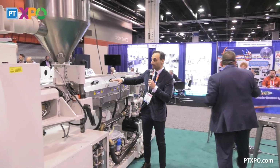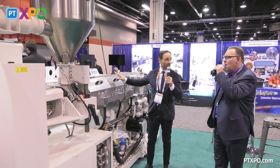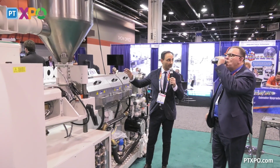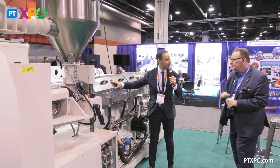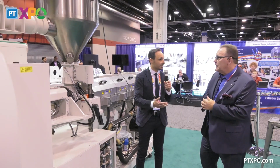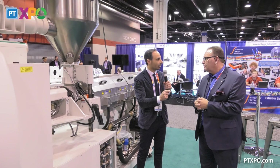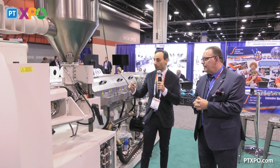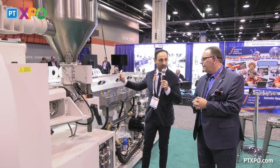Exactly, but we don't have dispersion of energy in the environment, and we don't have thermal inertia with this system. And also another benefit is that the temperature of the material will be the same temperature of the barrel. In this way, for example, when you reprocess PVC... Yeah, like PVC burns, right? Exactly. You need to handle exactly the temperature of the PVC in order to avoid burning or degradation of material. In this way, you can handle exactly the temperature of the material that you are processing.